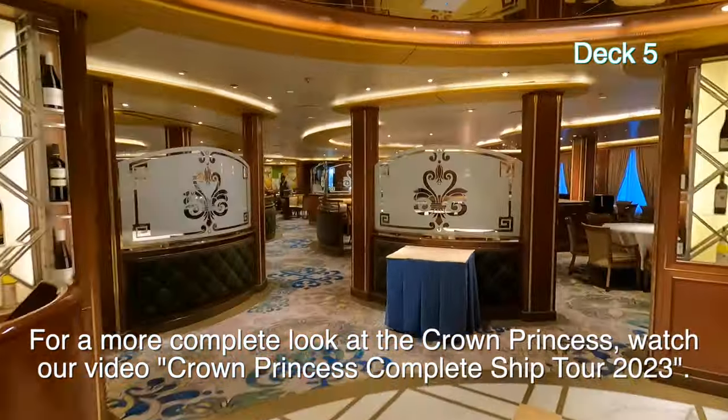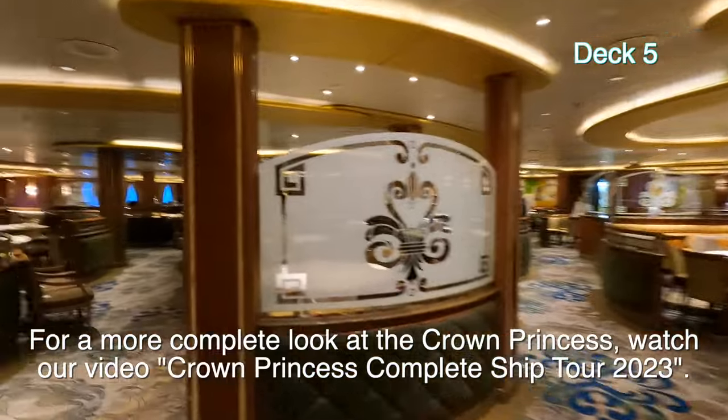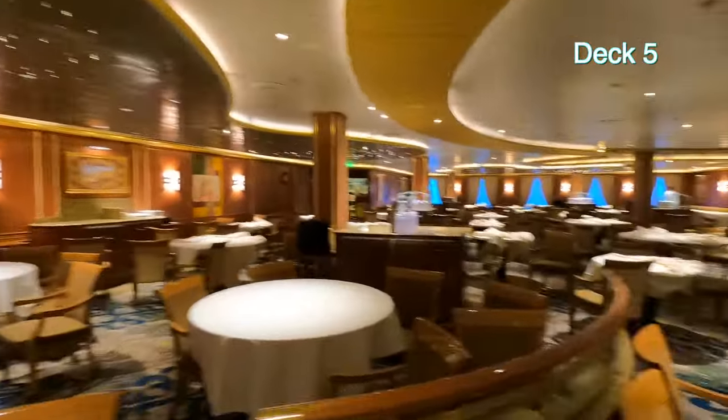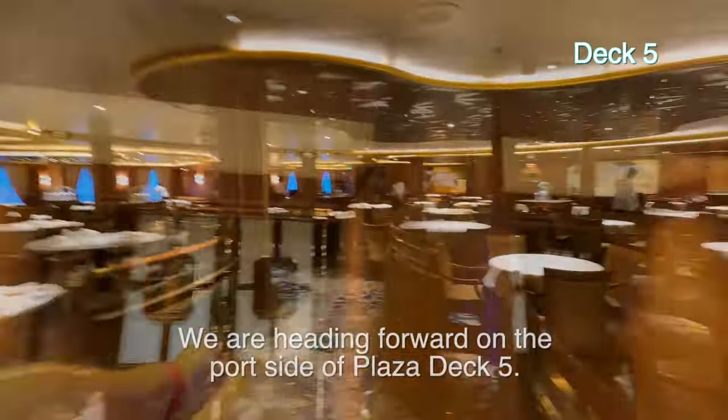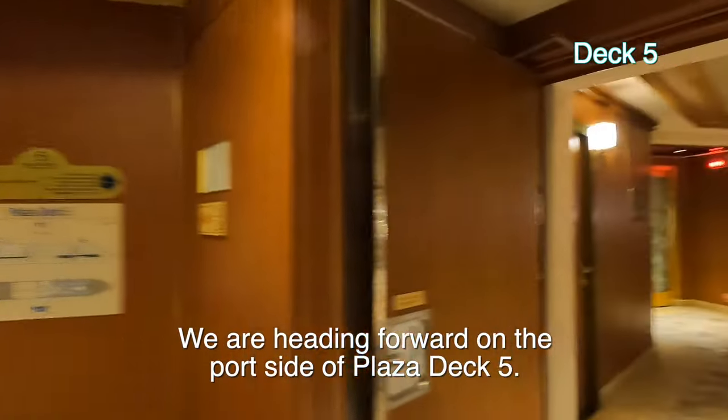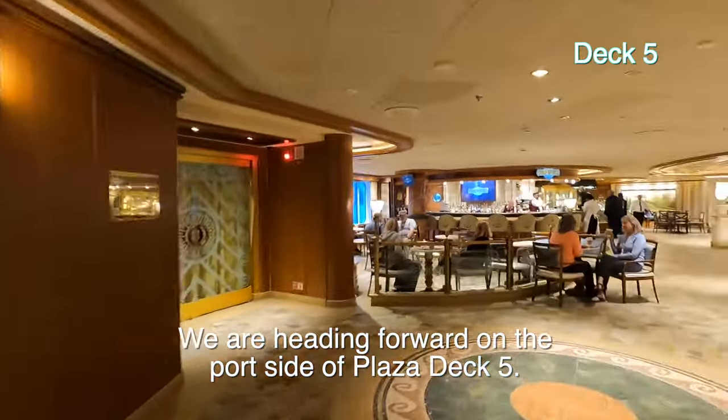and just take a quick look around while they prepare for the day. Hi. So there's the Michelangelo dining room. We just walked in. We're on Plaza Deck 5, port side, heading forward.